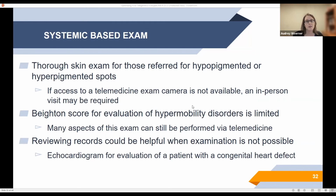Again, the Beighton scale for evaluation of generalized joint hypermobility can be limited, though many aspects of this examination can still be performed via telemedicine. You can't feel the skin to see how soft it is, but you can have the patient pull their skin up to see if it's elastic, and you can do most of the Beighton scale via telemedicine. The one exception is measurements with a goniometer. It's difficult via telemedicine.